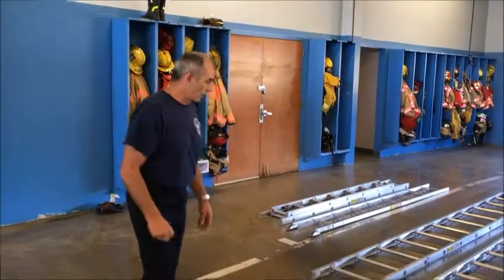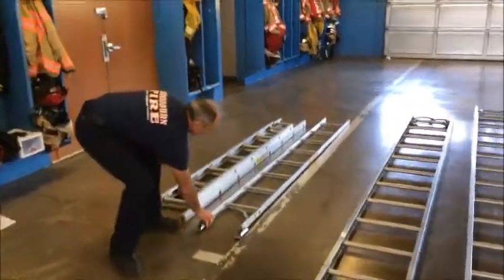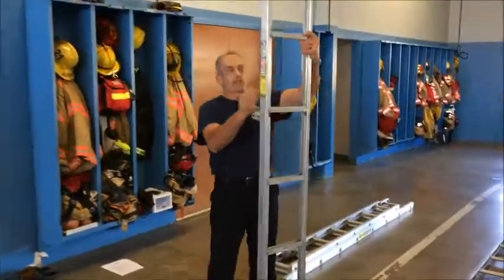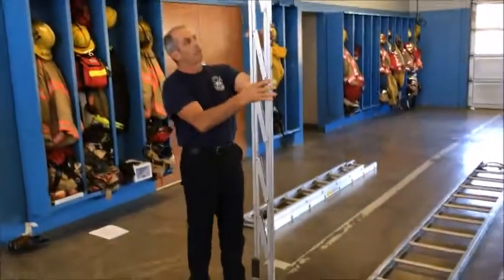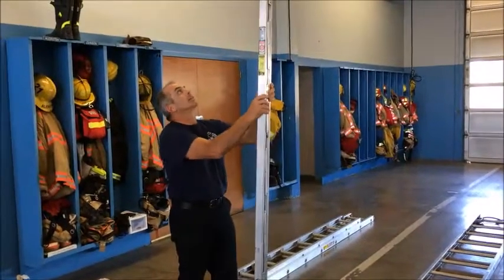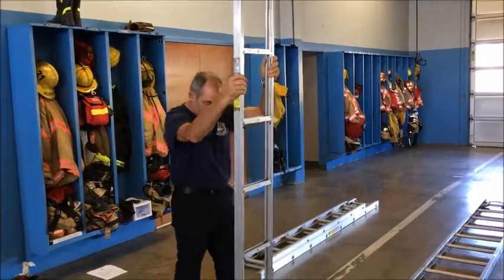Let's start with the attic ladder. This is a 10-foot ladder carried on engines used for getting into tight places. It's 10 feet tall and folds down to a width of 4 inches. Used for getting into any tight places, predominantly attic scuttles, hence the name.